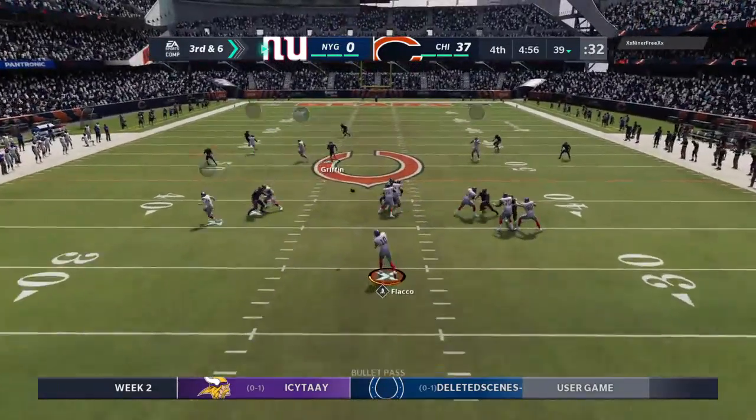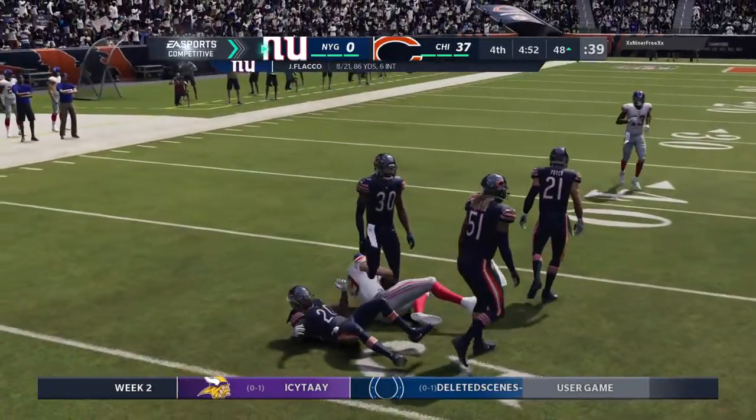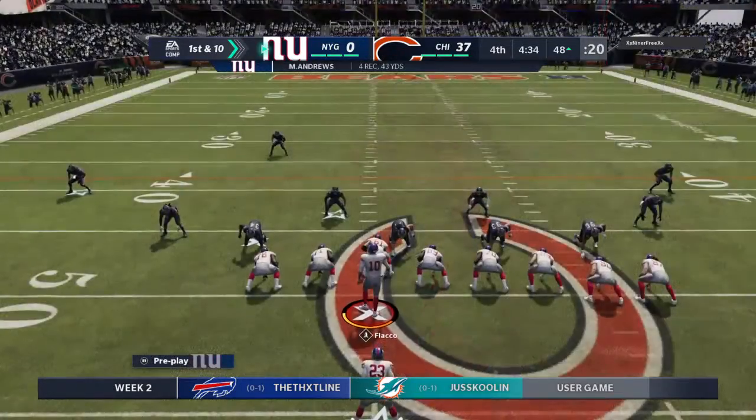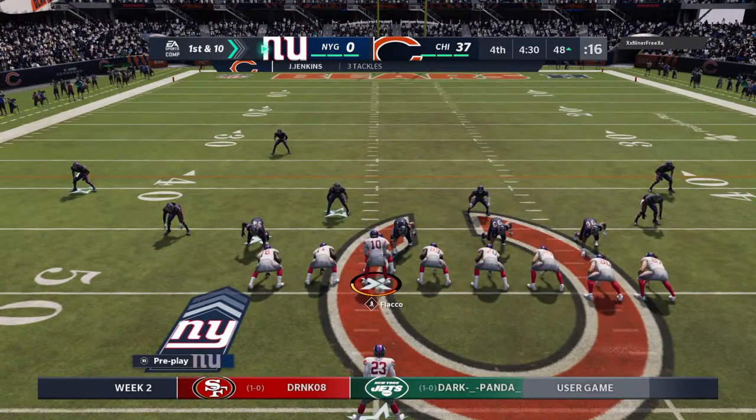Flacco fakes the give, sets to throw. Looking left side, and he's got a man. That's Andrews. 13 yards, good for a giant first down. Gain of 13 yards. First down, New York.